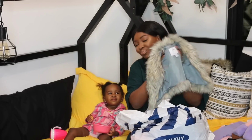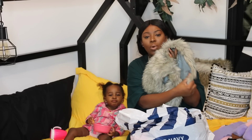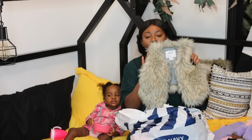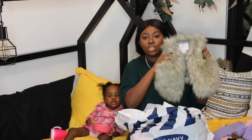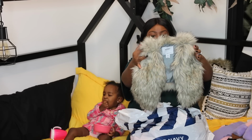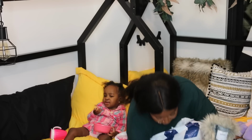It's funny. What I love about this one is that it's super thick and it looks like really good quality. Obviously, it's faux, but this is going to be really, really cute over a bunch of her cute little outfits. Sometimes you need a little bit of something to accessorize, or sometimes you just want to add a vest because it's a little cool. So I'll be able to do this for different reasons.